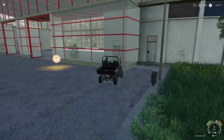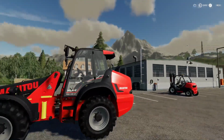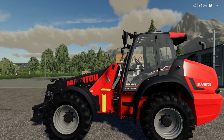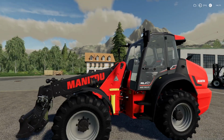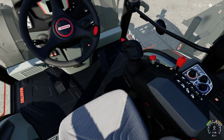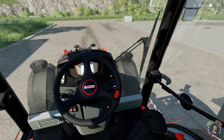I only have my own private parking spot here. Here we got a Manitou, MLA-T533145V+. That's a fancy name. This is going to go good with the cows. I kind of like this little thing. Let's take a look at it. Pretty fancy. What does it look like on the inside? It's nice. This would be good for the cows. I was kind of excited to check this thing out.